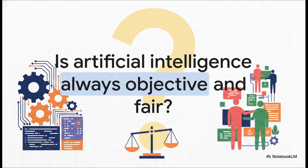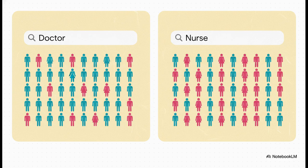Let's just think about what happens when you do something as simple as an image search. So if you go online and search for doctor, what do you see? You're probably looking at a page filled mostly with white men. Now try searching for nurse. You'll likely see a whole lot of women. And that is absolutely not a coincidence.